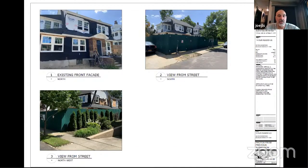These are photos of the house under construction. We already have permits and LPC approval for doing work at the house. So we're just showing photos of the progress of the ongoing construction.